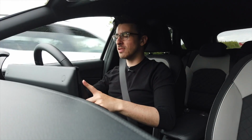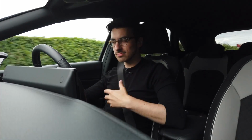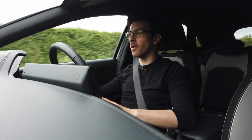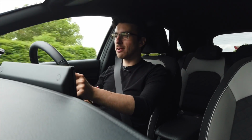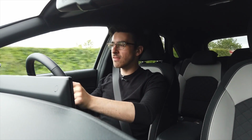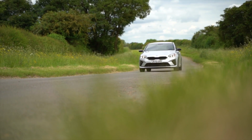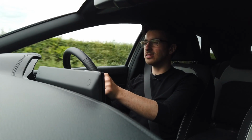So the big new feature that we've got here is this new 1.5 litre motor. No, it's not performance focused, so we're not going to be talking about throttle response or peak torque and power. It's more about how does it drive as an everyday car. And it's actually a really good little engine.